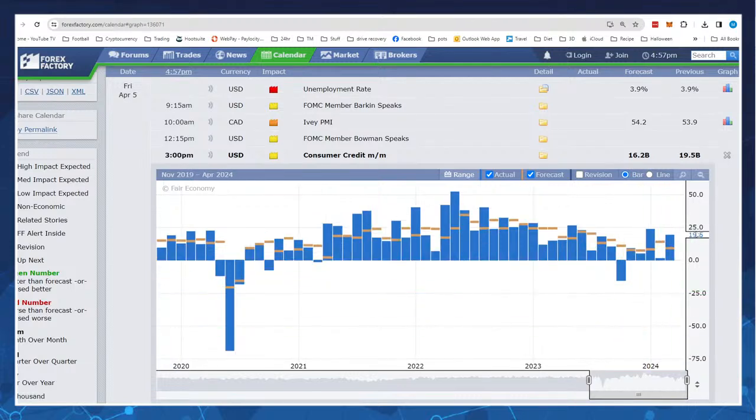So markets will have 1 hour left. That's going to be at 3 p.m. Eastern time.